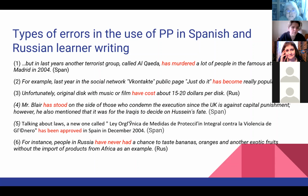Before we show the statistics, here are a few cases typical for Russian and Spanish learners when present perfect was not used correctly. First, these are sentences where the time adverbial giving the exact time in the past is present in the sentence, and nevertheless, for the predicate that talks about that very time in the same sentence, present perfect was used. And we can see those in both the Spanish corpus and the Russian corpus.